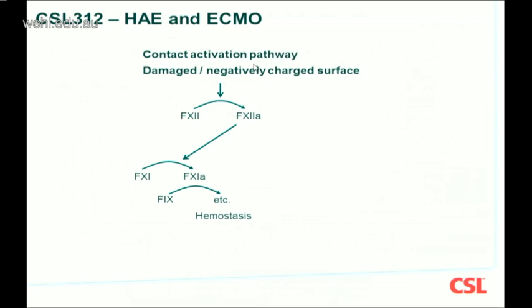So just to recap, when I talked briefly about the coagulation cascade previously, there are two parts. There's the extrinsic pathway and the intrinsic pathway, and this is the intrinsic pathway or contact activation pathway, where you get damaged or negatively charged surfaces activating factor 12 to 12A. 12A then activates factor 11 to 11A, which activates factor 9 and initiates the whole cascade down to the formation of a fibrin-based clot.